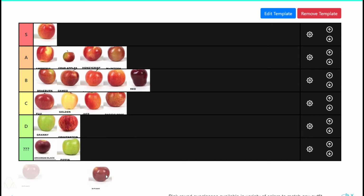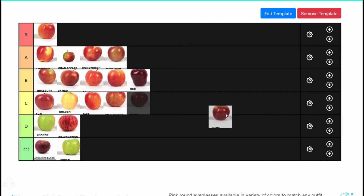As for the Rome apple, oh, I didn't even think about this one. This is another of the apples that is similar to the Fuji in the way that the flavor really develops when you cook it. I'll put it in D tier. It's fine. You know, it's not as good as the Fuji in my opinion. It's pretty small, so you kind of have to buy a lot more to get your money's worth than with Fuji, so that's probably why. It's more of a C minus, D plus kind of scenario.